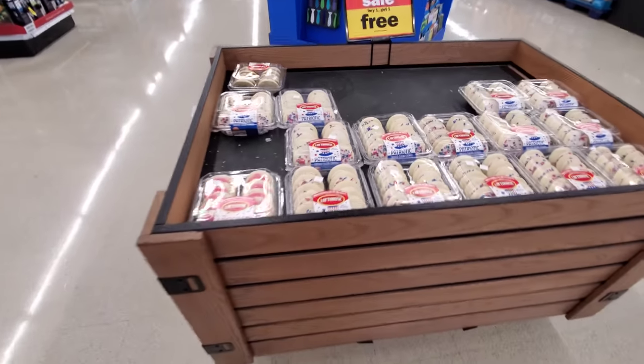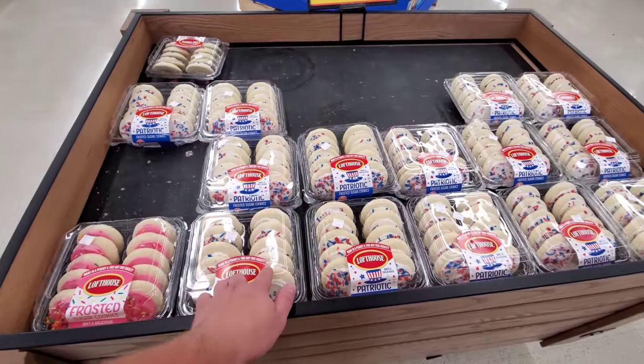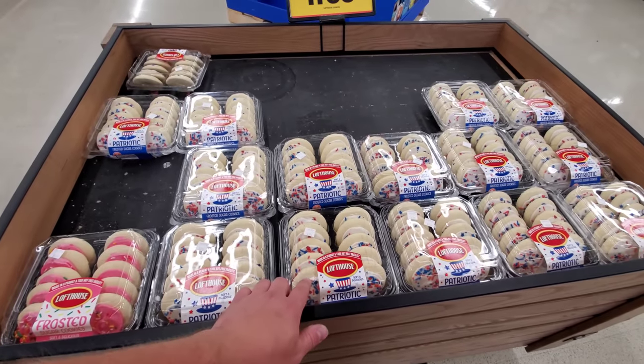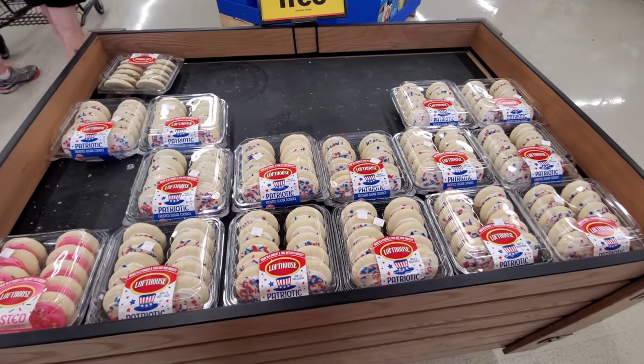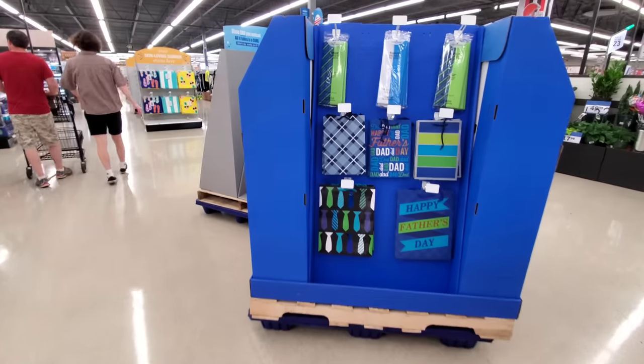Ooh, look at this. They have some pretty good patriotic cookies here. Loft House. These are pretty good, but they're very sugary. If you're not a big fan of the frosted sugar, these aren't for you. Some people do complain about them, but I think they're very good. Very, very good. And then over here we have gifts for Father's Day.